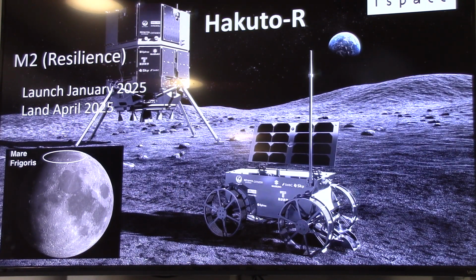Okay, this is Hakuto R. I've come up with at least a dozen different definitions of what Hakuto means in Japanese. I don't know which one to pick for this. But this is run by iSpace. This is a Japanese company doing its own commercial landings, its own lunar exploration. I separate it out from the others because it's a real aggressive program, and they're kind of doing it on their own. They're going to land up here in Mare Frigoris. It's this long stretch toward the north.